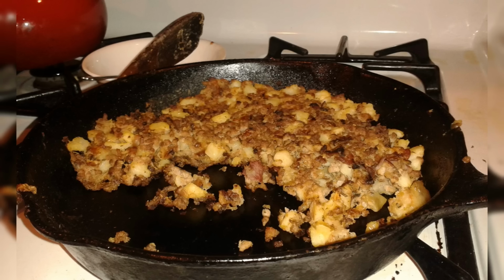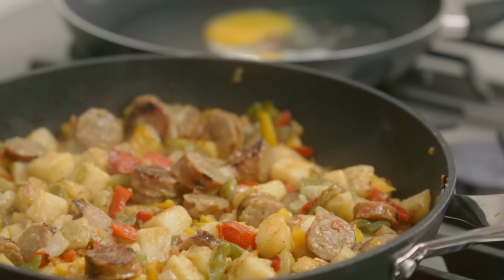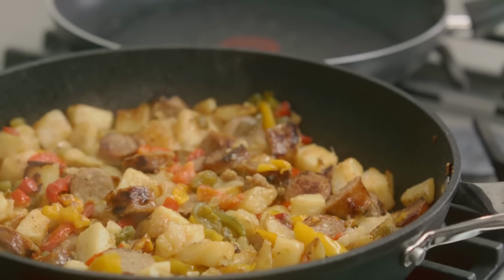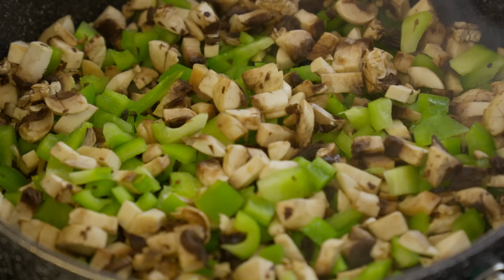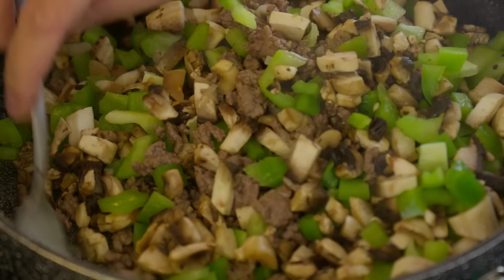Lamb hash. Lamb hash is a perfect way to use leftovers and stretch meals, a technique Grandma mastered during the war years. This dish combines leftover lamb with potatoes, onions, and any available vegetables, all fried together in one pan. To make it, chop the lamb and vegetables into small pieces, then fry them in a bit of fat until crispy and golden. Lamb hash is a hearty, flavorful dish that turns scraps into a satisfying meal, making the most of what you have while keeping costs low.